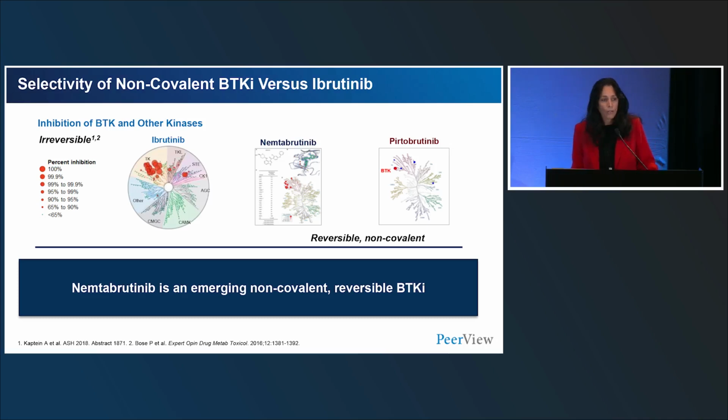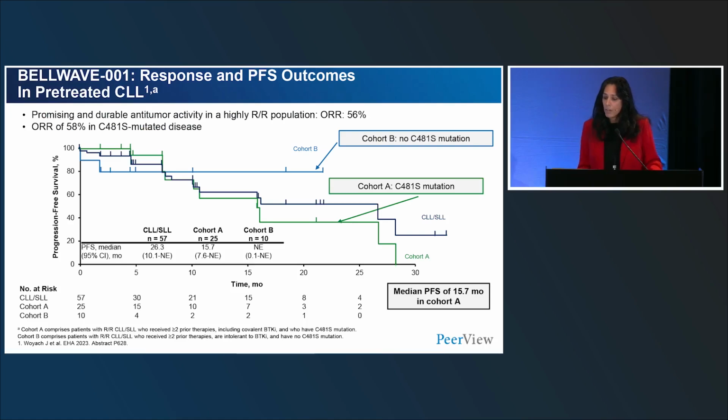So let's talk about other non-covalent BTK inhibitors. As alluded to, pirtobrutinib is the first that is approved, but there are other non-covalent BTK inhibitors being evaluated in the space to be aware about. So nemtabrutinib is another non-covalent reversible BTK inhibitor. This was presented by Jennifer Woyak. This is the BellWave 001 study. So all these patients are relapsed refractory and had to have at least 2 prior lines of therapy for their CLL, including, of course, a covalent BTK inhibitor.